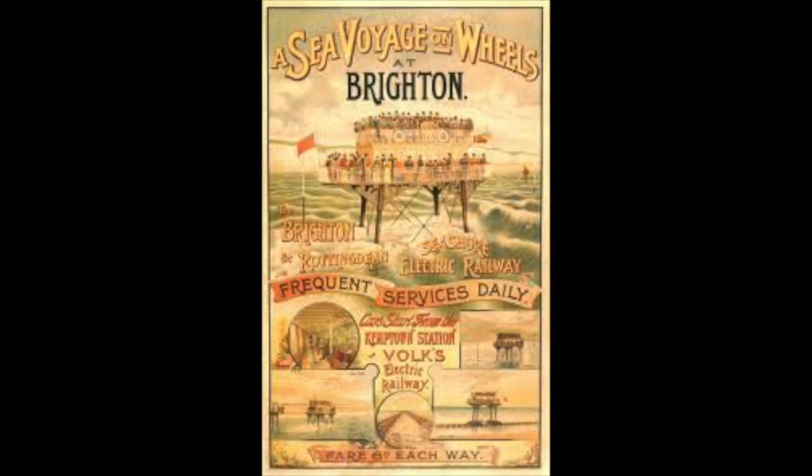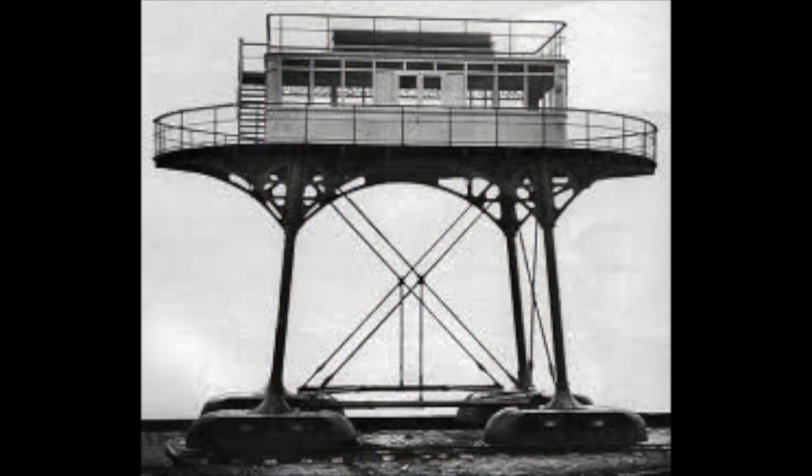Imagine my surprise when, searching through the photographs that the National Railway Museum holds, I came across a photo of the daddy longlegs engine. Naturally, I was intrigued and a little confused. Despite it resembling a pier or some weird boat, this is in fact a railway engine.